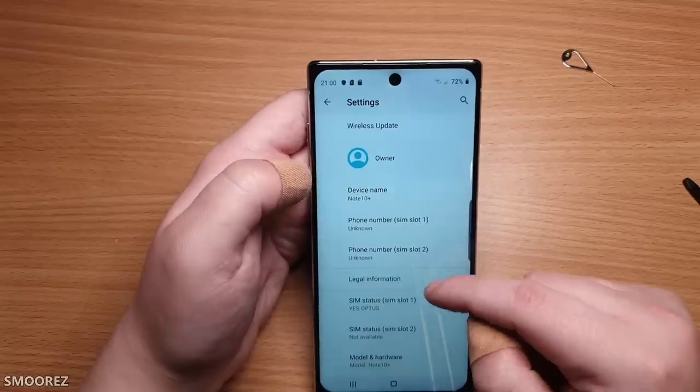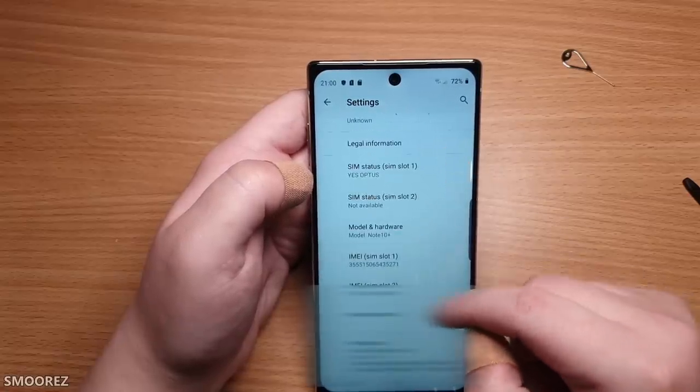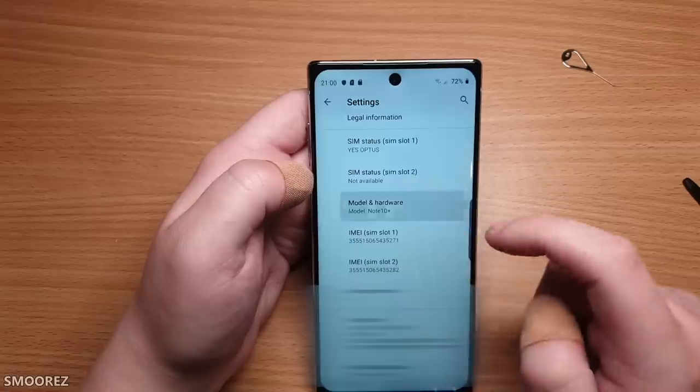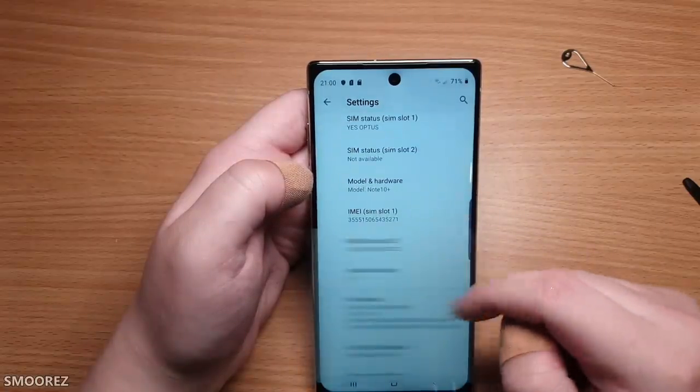About phone. We have Note 10 Plus. We have phone number unknown, unknown. SIM status. Yes, that is my SIM card in there. Model and hardware. Note 10 Plus with an actual serial number. Fair. Okay. IMEIs both there.